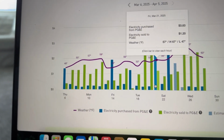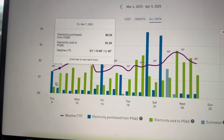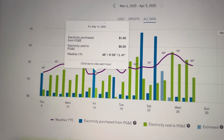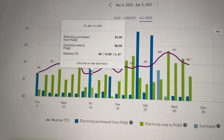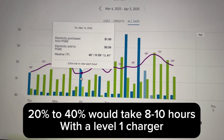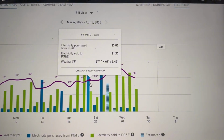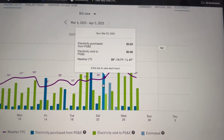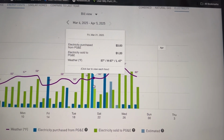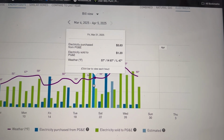So this is going to be a little difficult to track down, but this is for the month of March. And I haven't charged my car. I charged a little bit this day, which was a Friday. And sometimes I do that. I'll go from like 20 to 40% or something like that. But so I charged a little bit here and a little bit here to get me up to, I think I was at 100% by the time I got here, and I was about 70% on this day.